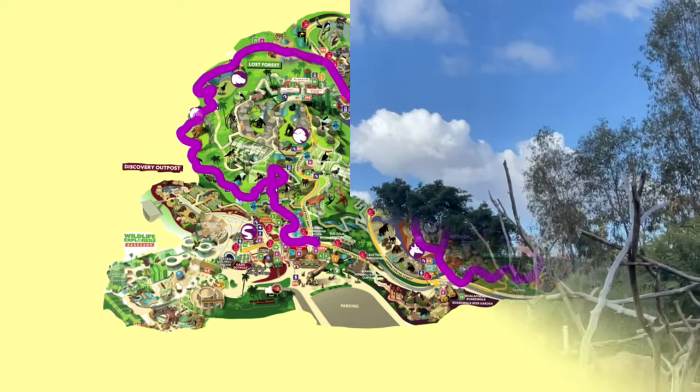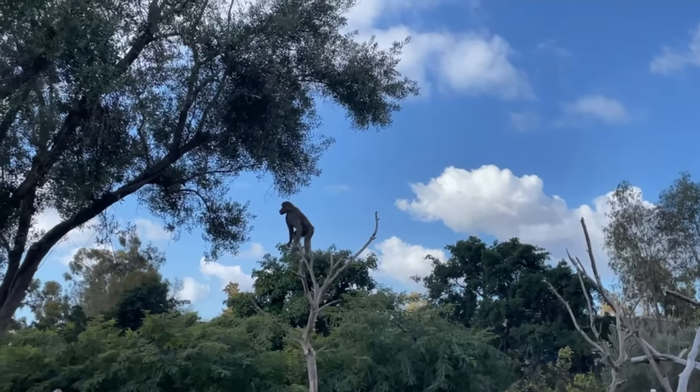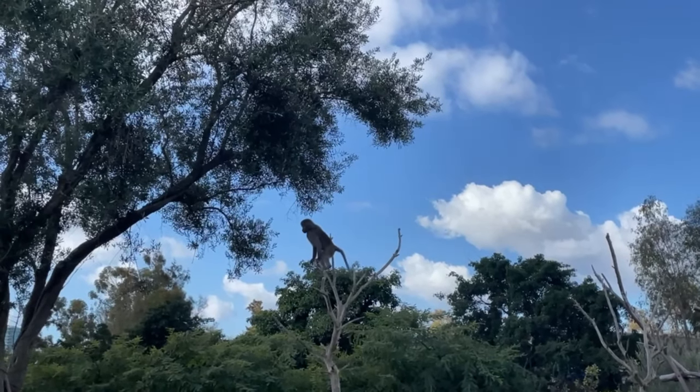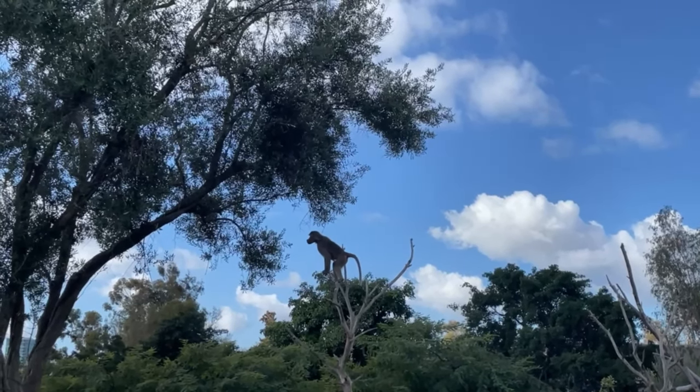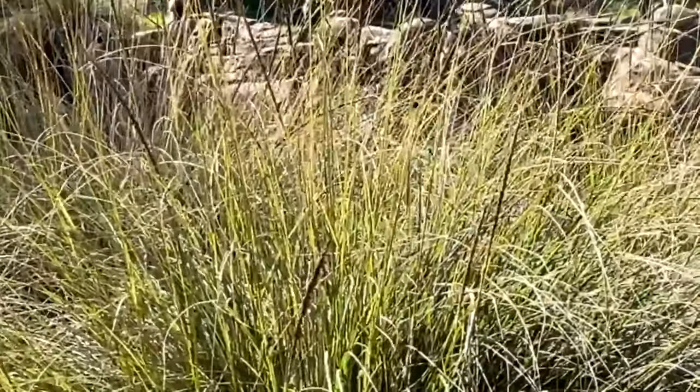The sprawling Hamadryas baboon habitat has multiple viewing areas, the higher levels in open air and the lower levels behind large glass panels. This provides a variety of angles to experience the baboons as they hang out in different locations.